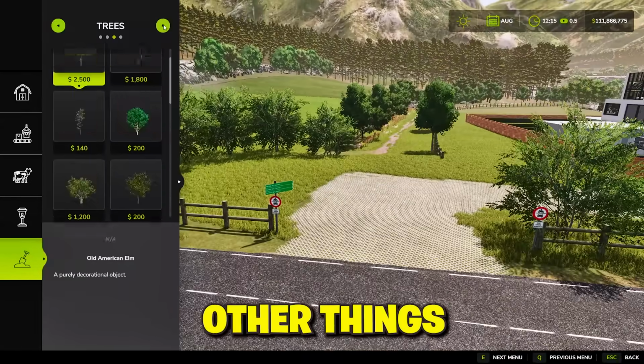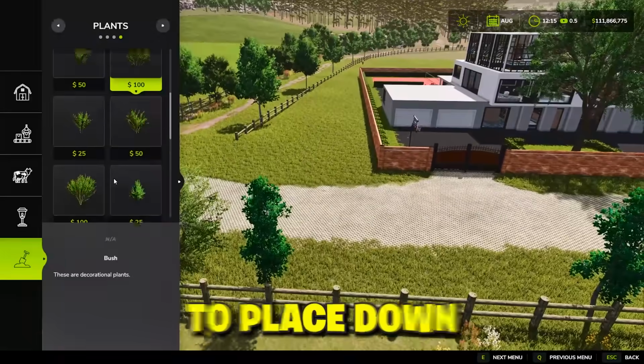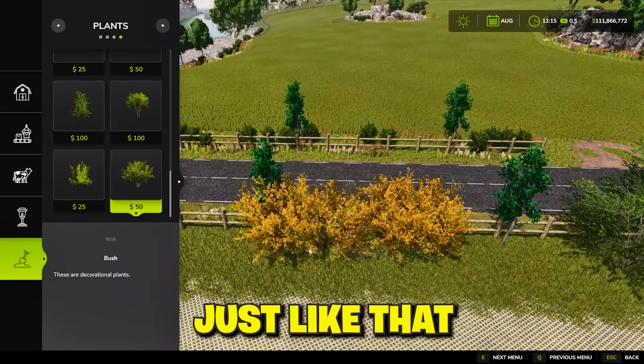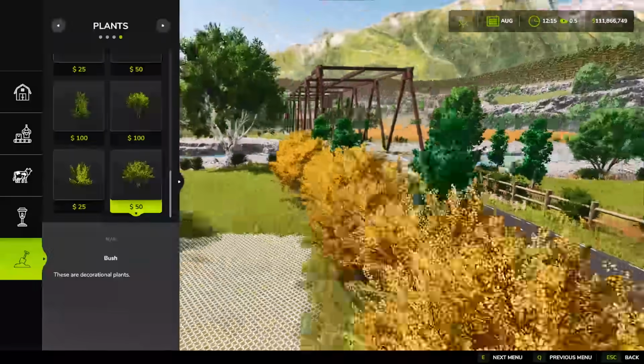We're gonna do a couple other things. We're gonna place some bushes down in the front area. As you can see, it doesn't really look too private. You can kind of see right through the house. So we're going to place down some good size bushes. So we're going to place them right along the fence line, just like that. All right. As you can see, that is working good. We'll go all the way to the bridge. That's still where we stop because the city will get mad if we go further.